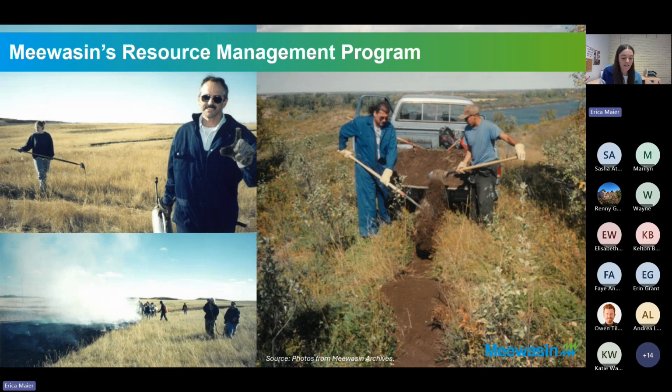And he focused a lot on reducing invasive species through natural disturbance regimes like reintroducing prescribed fire and grazing to the landscape. He worked with researchers from the university such as Jim Romo and Bowden Pillipick, and many of their students also came. You can see in the bottom left photo, students also doing prescribed fire at Beaver Creek.